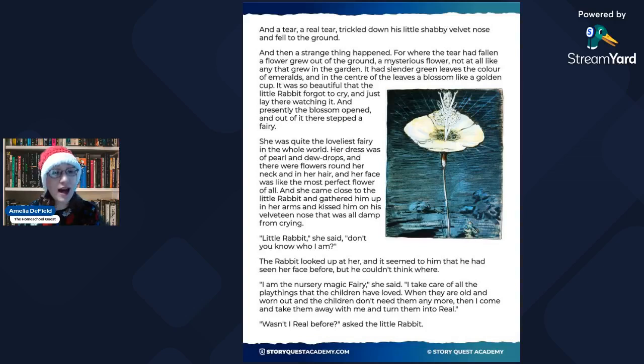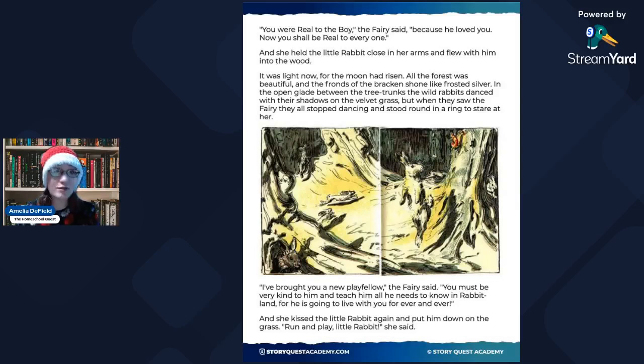"I am the nursery magic fairy," she said, "and I take care of all the playthings that children have loved. When they're old and worn out and the children don't need them anymore, I come to take them away with me and turn them into real." "Wasn't I real before?" asked the little rabbit. "You were real to the boy," said the fairy, "because he loved you. Now you shall be real to everyone." And she held the rabbit close in her arms and flew with him into the wood.